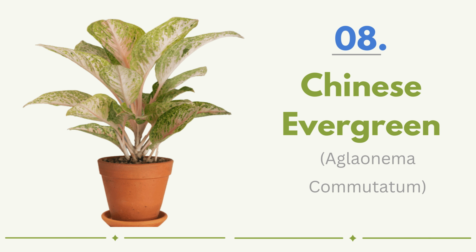Chinese evergreen is the kind of plant that makes you look like a great plant parent even if you forget it exists half the week because it thrives in low light and needs watering only when the soil dries out. It has beautiful patterned leaves that instantly upgrade the room so you do not have to spend money on extra decor just to make things look stylish.